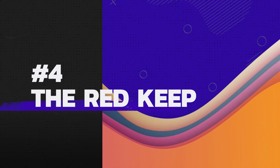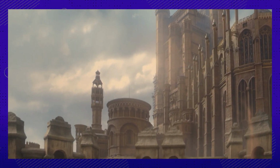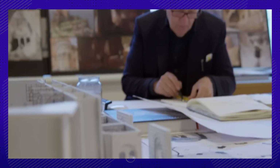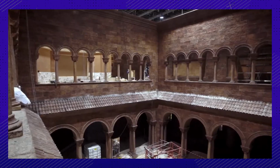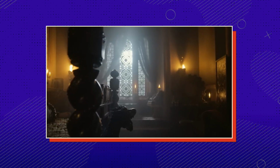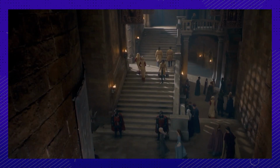Number 4. And now for the castle that houses the throne. The Red Keep is different from the original series. Not by much, but the way it was redesigned was to interconnect all of the rooms as if they were actually building a castle. It's all built in, it's not on separate stages, which was really fun to play with. This way, they can film long tracking shots. You don't have to build the whole castle.